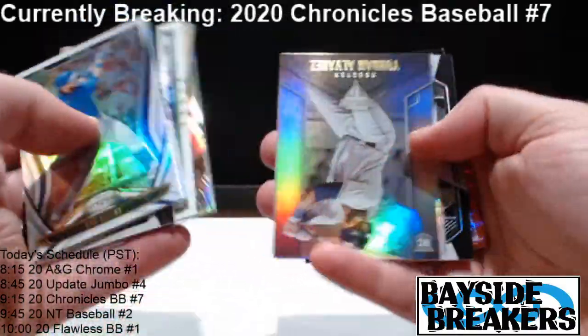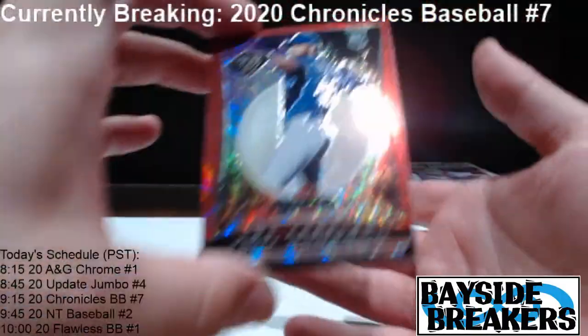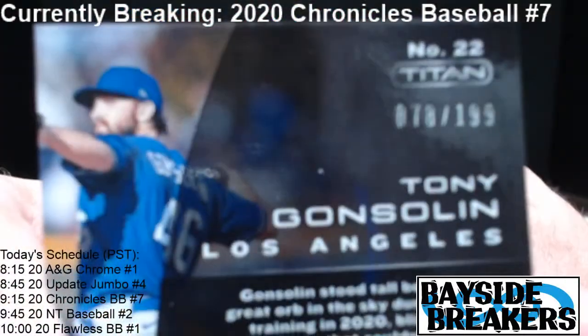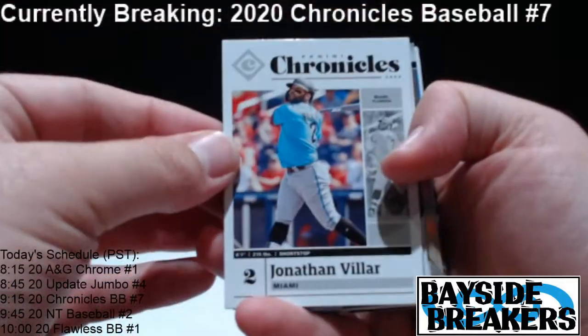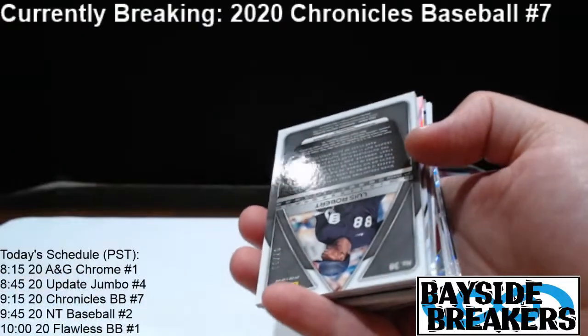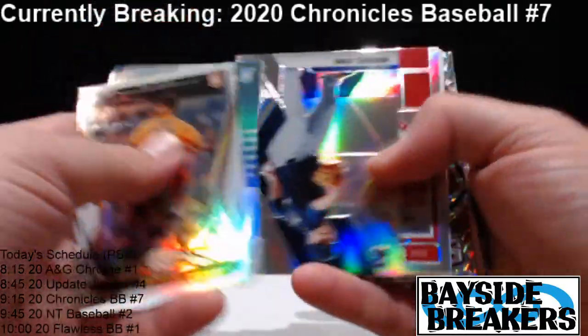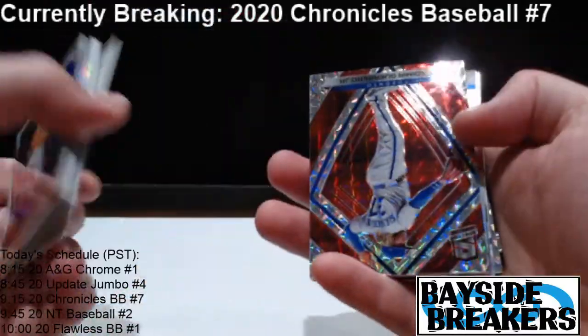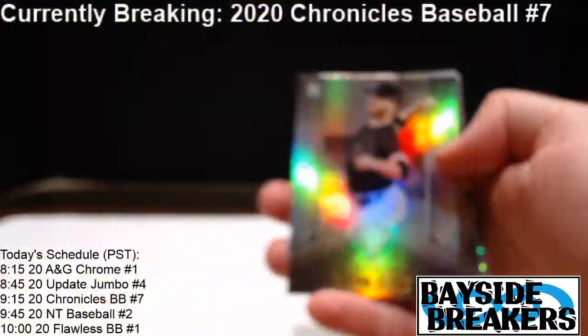Spectra base is Alex Gordon. And we have a red Wave Titan parallel. This is Tony Gonsolin for the Dodgers, that is number /199 on the Gonsolin. Luis Robert with the silhouette patch for the Chicago White Sox, number /99. Vladimir Guerrero Jr., Spectra parallel for the Jays, number /225 on the Vladdy Jr.